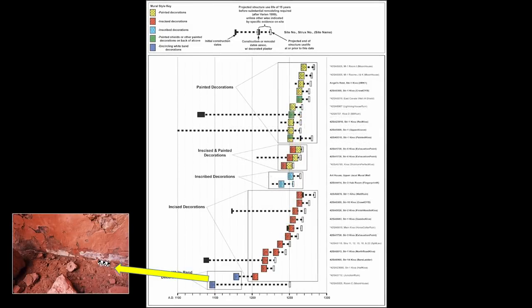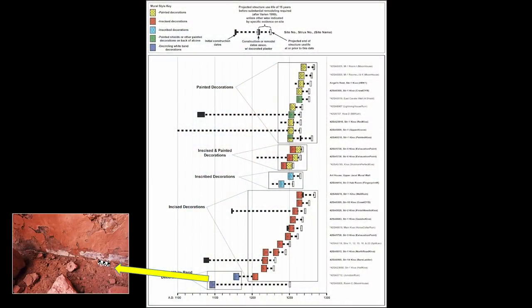So we can break this up by style. We can see the earliest examples we know about, and of course, people were making decorations probably for a long time before this, but we just don't have the preservation on open-air sites on the mesa tops. About the early 1200s, people seem to move into these canyons really heavily in Cedar Mesa, and so we just have better preservation. But the few structures we have with 1100 dates with some type of building decoration are these interior single bands that go around the inside of the structure.